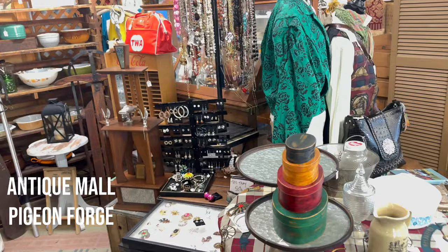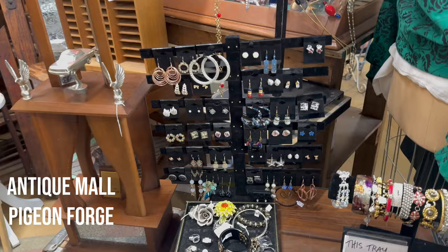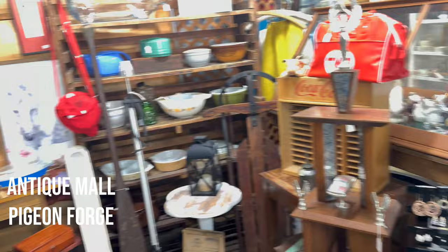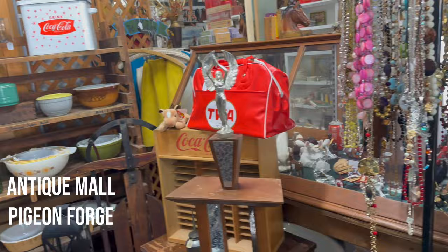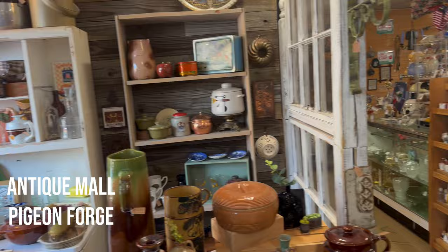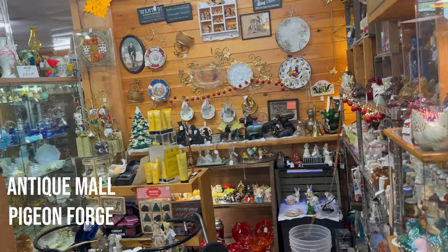Oh, did you guys know I have a thing for antique jewelry? Especially antique brooches. Okay. I'm getting sidetracked by the jewelry. Let's walk around and see if we find the vase, which is what I'm supposed to be looking for. There's a lot of knickknacks.